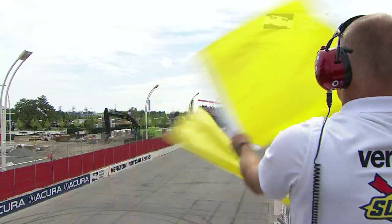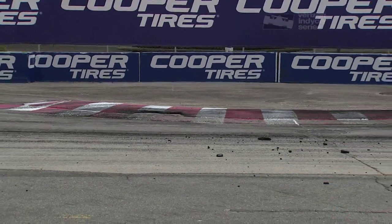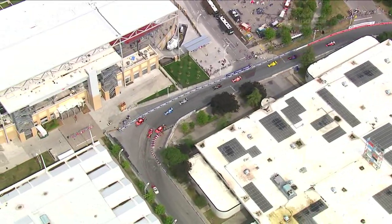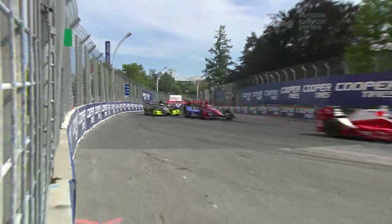On lap 45, the race went yellow for debris. This time it wasn't for pieces of carbon fiber, but more so for chunks of asphalt that came up from the red and white curbing in turn number 5. After some cleanup and hammering of the affected spot by the Holmatro safety crew, the corner was deemed raceable.